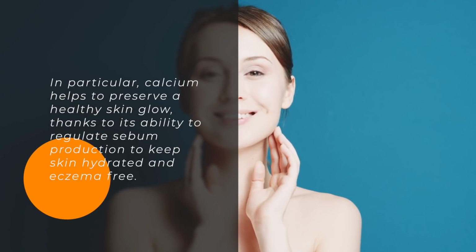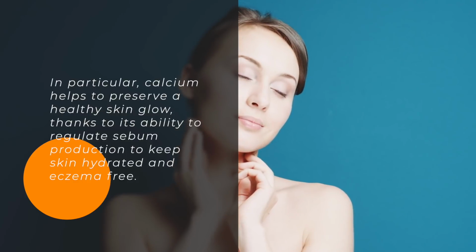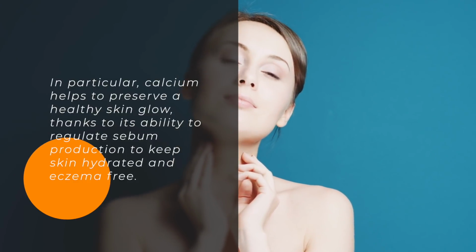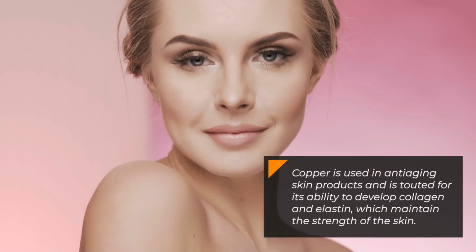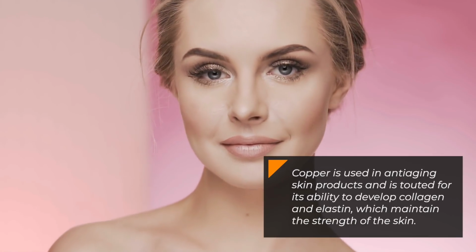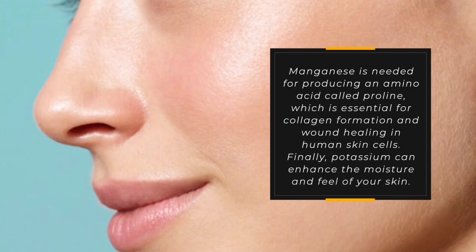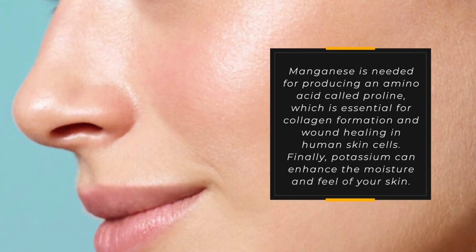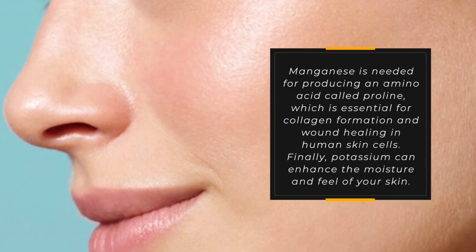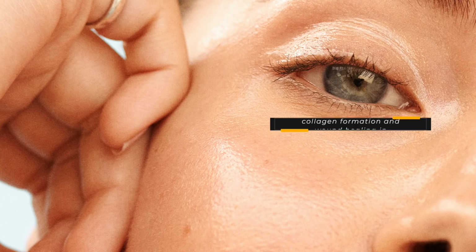In particular, calcium helps to preserve a healthy skin glow, thanks to its ability to regulate sebum production to keep skin hydrated and eczema-free. Copper is used in anti-aging skin products and is touted for its ability to develop collagen and elastin, which maintain the strength of the skin. Manganese is needed for producing an amino acid called proline, which is essential for collagen formation and wound healing in human skin cells. Finally, potassium can enhance the moisture and feel of your skin.